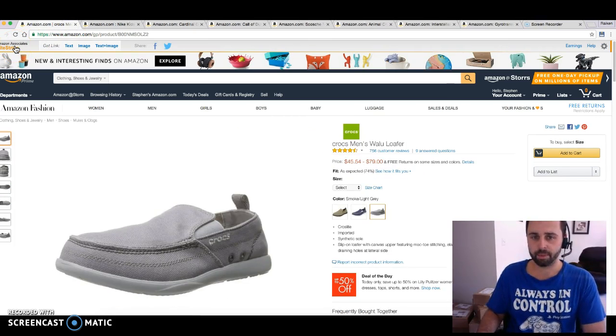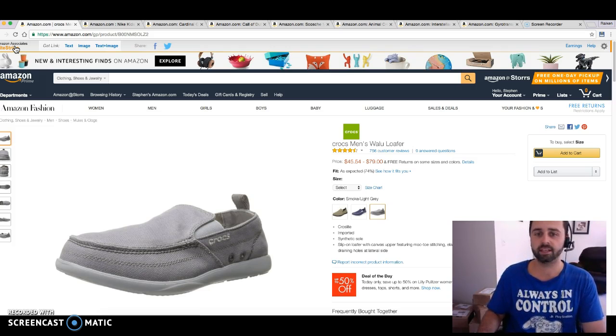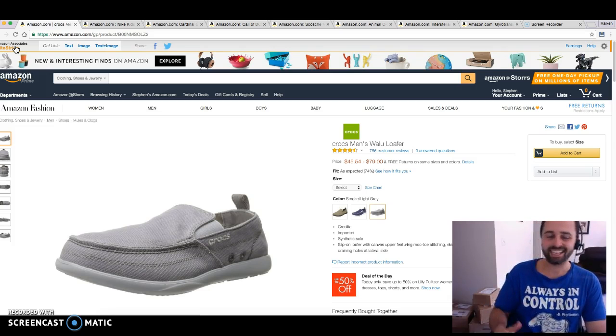Here's another pair of shoes that I picked up from a retail store. I did a little bit of retail arbitrage with these guys. Paid $16 plus tax, so I was in these for about 18, 19 bucks.